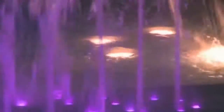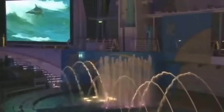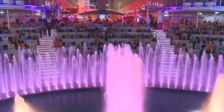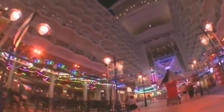One of Boardwalk's most memorable features is the fountain shows, an attraction that catches many visitors by surprise. The fountains are choreographed to music and accented by colorful video on the LED screens. This unique performance space is one of the most technologically advanced areas of the ship. On the whole, Aqua Theater and all of Boardwalk is truly a complete sensory experience.